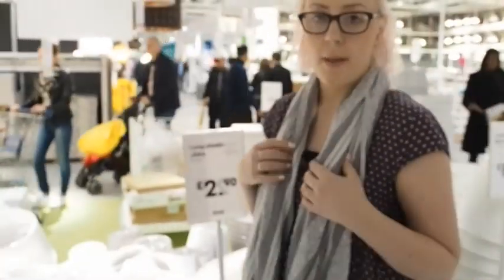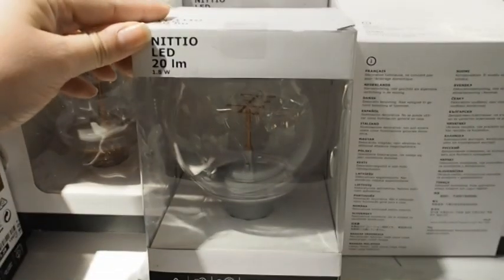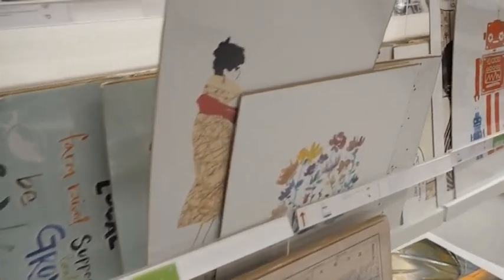It's a big bowl. It's even Lucy's head. You can't actually use these bulbs. What the hell? The most dangerous section of IKEA.